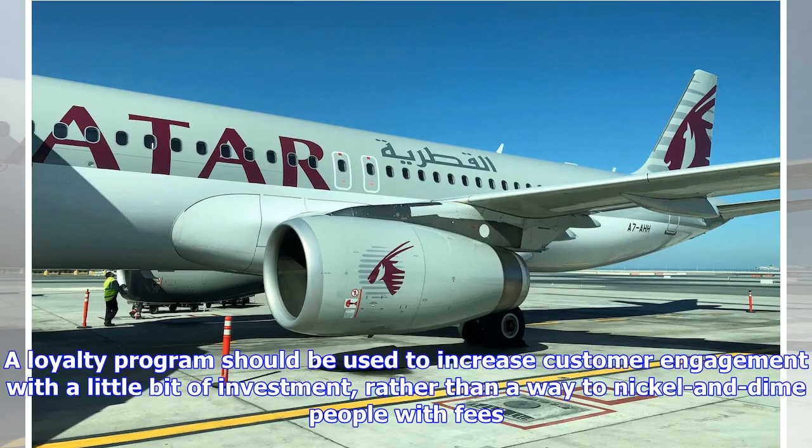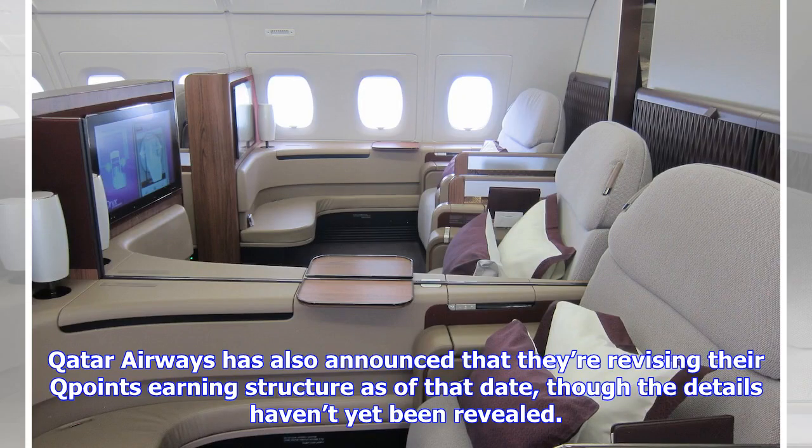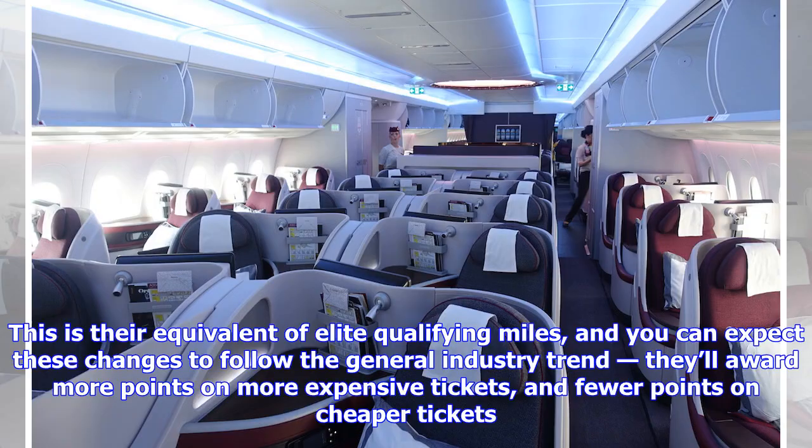A loyalty program should be used to increase customer engagement with a little bit of investment, rather than a way to nickel and dime people with fees. Qatar Airways has also announced that they're revising their Q points earning structure as of that date, though the details haven't yet been revealed. This is their equivalent of elite qualifying miles, and you can expect these changes to follow the general industry trend. They'll award more points on more expensive tickets, and fewer points on cheaper tickets.